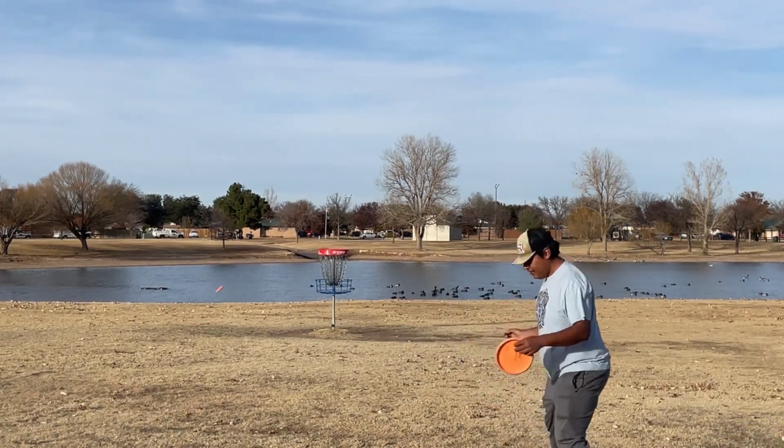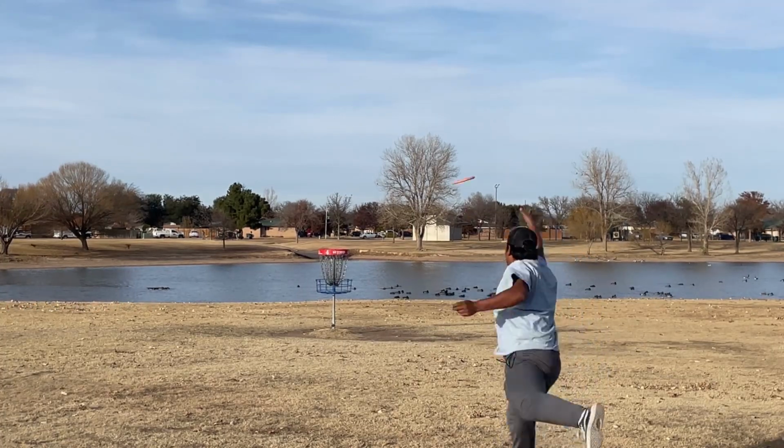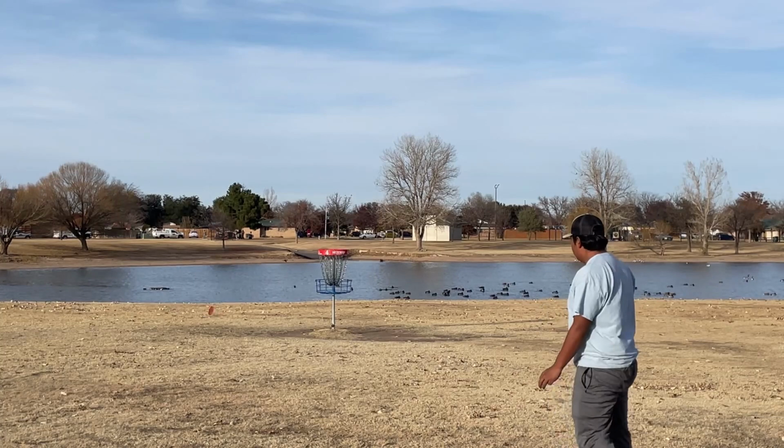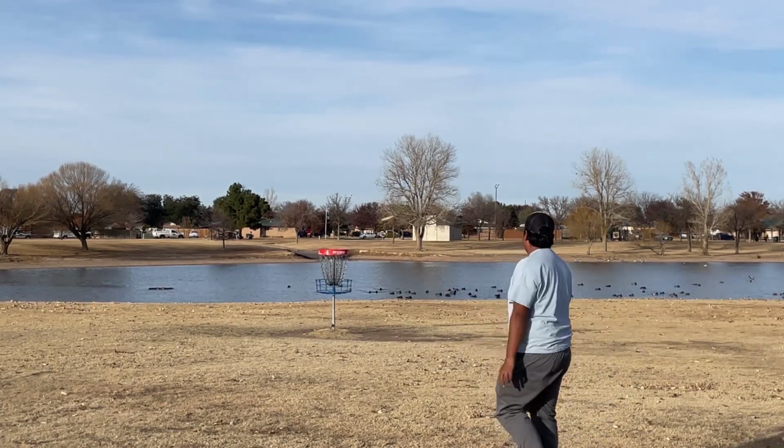That's way too high. But these Alpacas do have some glide though. And that's an unfortunate roll as well. Dang it. Need to do that the whole time.